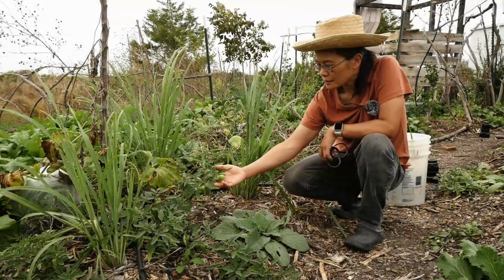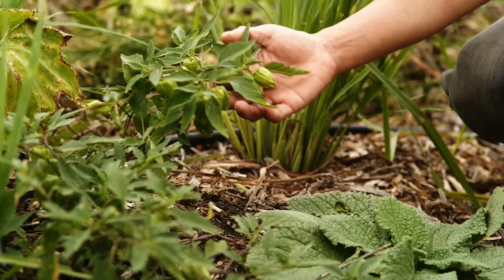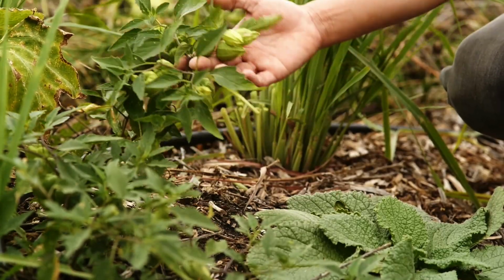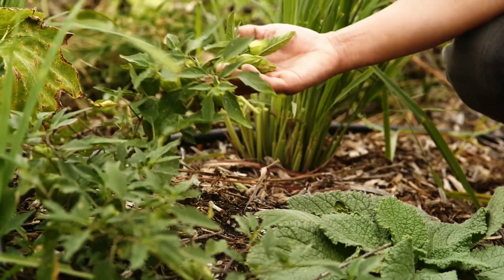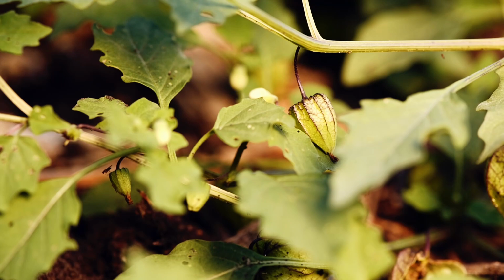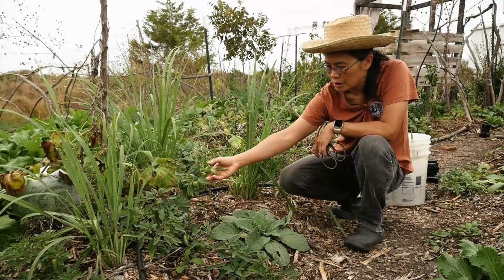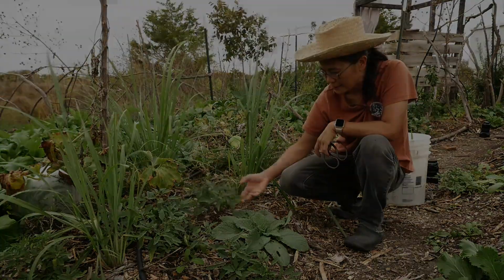These are Texas native. These are ground cherries. I didn't plant them. They just sprout by themselves. They have this cute kind of tomatillo fruit. You can dry them. They taste like candy. So I usually wait until they turn yellow and then collect them.